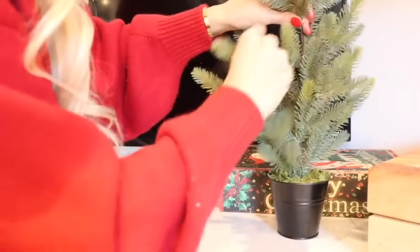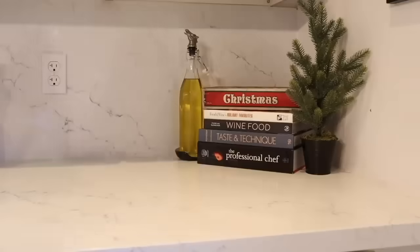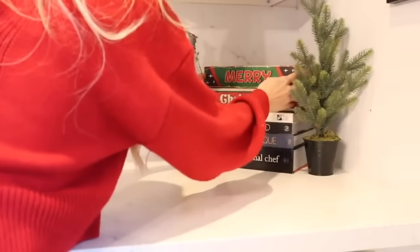So in the corners of the kitchen, I'm just gonna add some very simple little Christmas details here with these cute old vintage books and some cookbooks. I didn't wanna go over the top. You guys know I love cooking and I have so many amazing recipes I'm gonna be sharing with you in 2022. So I'm gonna keep this area pretty clean so I can keep cooking through the holidays.